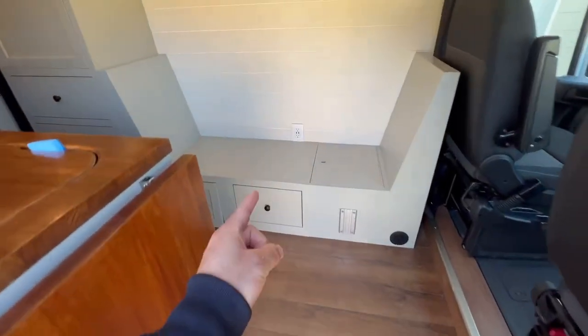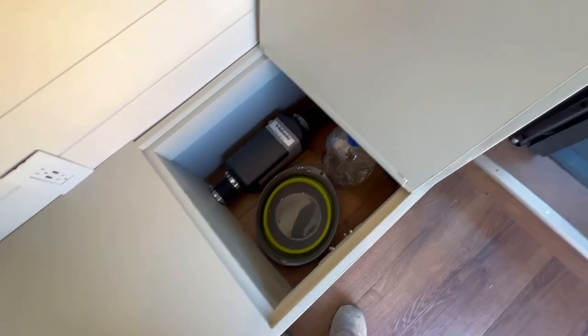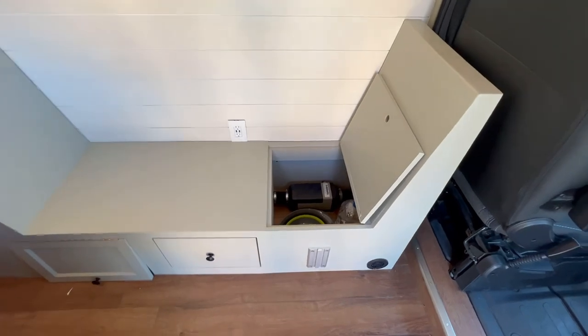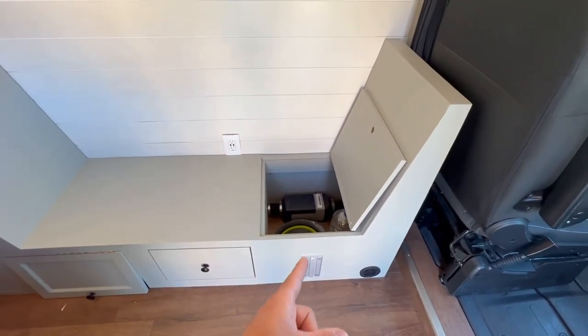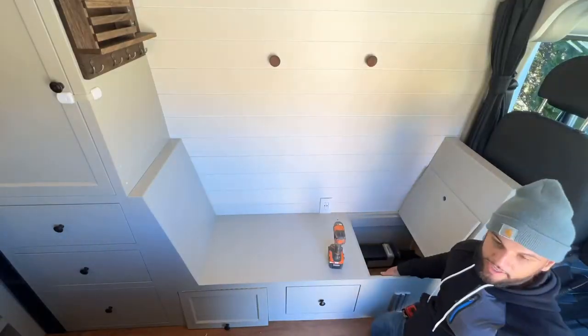Now we're gonna go ahead and strip out this old bench. There is a heater inside of here. So we're gonna try to make the new bench around this heater to make sure that she can have the proper heat, because right now the vent is going into that cabinet, so she's not able to use her heat. So we're gonna try to route it so she can use it now. So let's go.